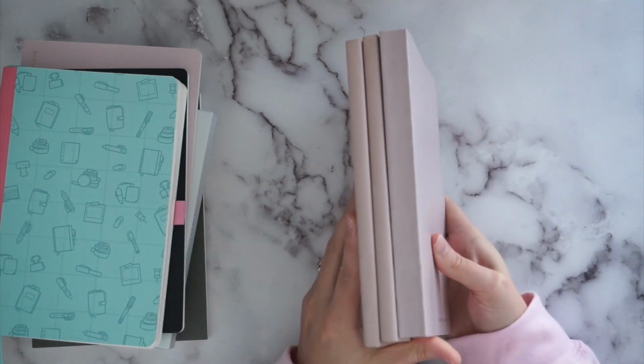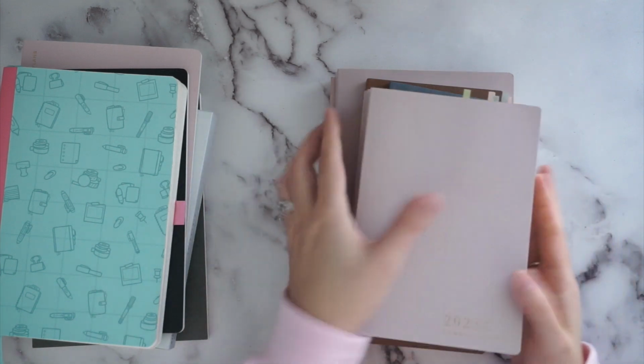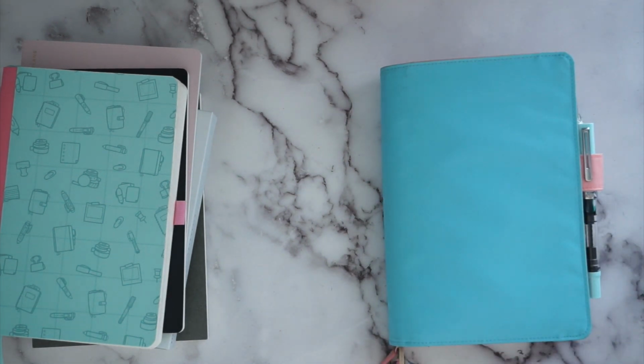So tons and tons of options, tons of layouts, tons of cover colors. It's just my absolute top number one pick. And now a very, very close second is the Wonderland 222. I did leave my other one.